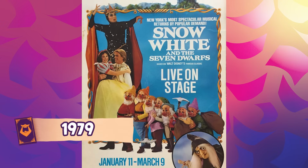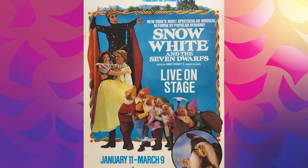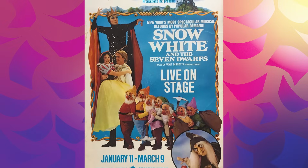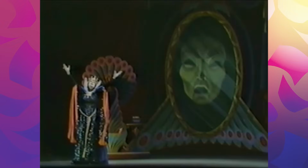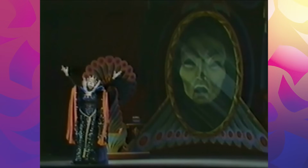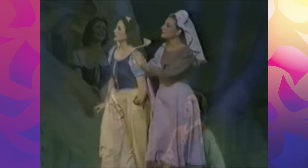Now, this next one is awesome. As someone who's worked on Broadway, I'm so here for this. Because in 1979, there was a forgotten, full-scale Snow White musical that debuted at Radio City Music Hall. The musical was professionally filmed, which you're looking at right now, and aired on HBO as a cross-promotional tool to promote the live tour that kicked off in New York. It's kind of clever what they did here. And the Snow White in this looks amazing.